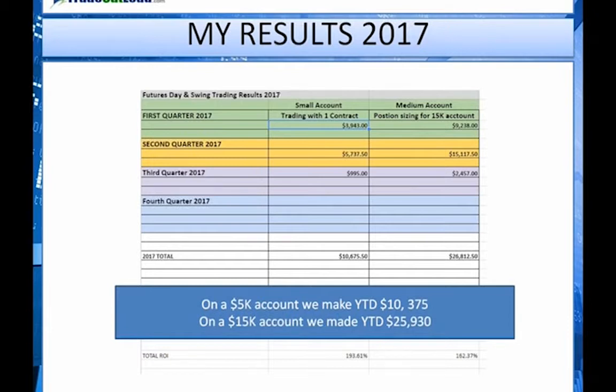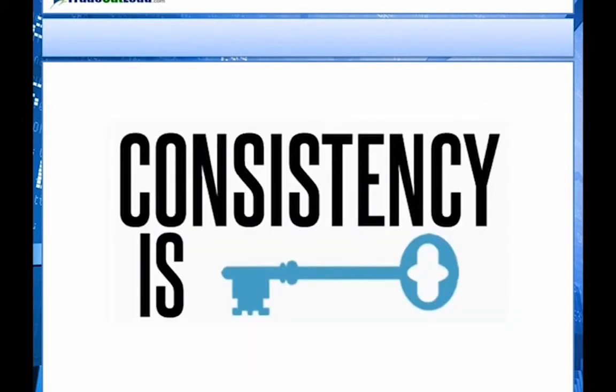So start with a $5,000 account in January. Right now in October, you would have over $15,000 in your account because you have your account, your working capital, and you have your profit. And obviously right now you could switch to a $15,000 account and have these results moving forward. This is how you grow a small account. So on a $5,000 account, $10,675, and $26,000 on a $15,000 account.